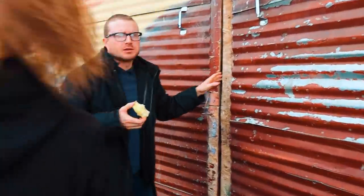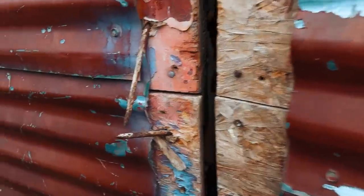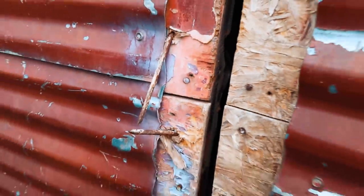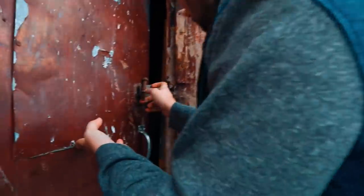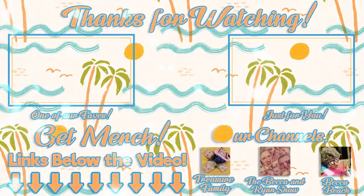I'm glad we're not alone. Yeah, I would never come alone. This is chained up, so we can't get in here. There's a chain holding this thing shut, and there's stuff in there. It really looks like no one's here. That's so creepy. Nailed shut. It's a piece of metal, so you can't open it. No way. It's just a bolt holding it shut.